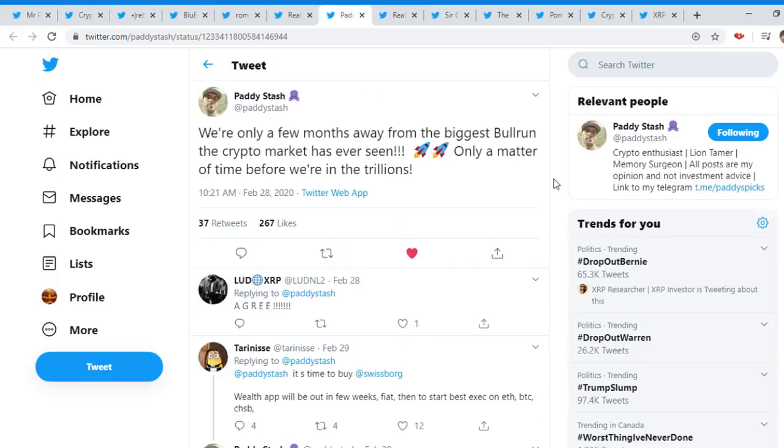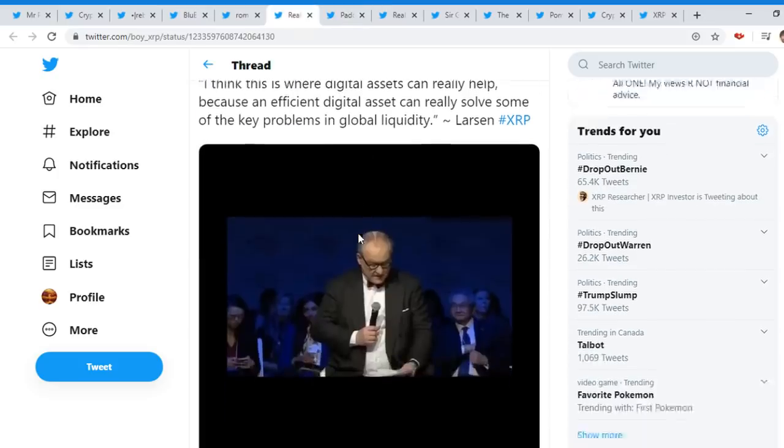XRP. Patty Stash, we're only a few months away from the biggest bull run the crypto market has ever seen. Only a matter of time before we're in the trillions. The last all-time highs for the crypto space were in the billions, I think around 800 billion, if I'm not mistaken. But remember, now in the trillions, that's going to be amazing when this happens. And from Boy XRP, let's watch this video.